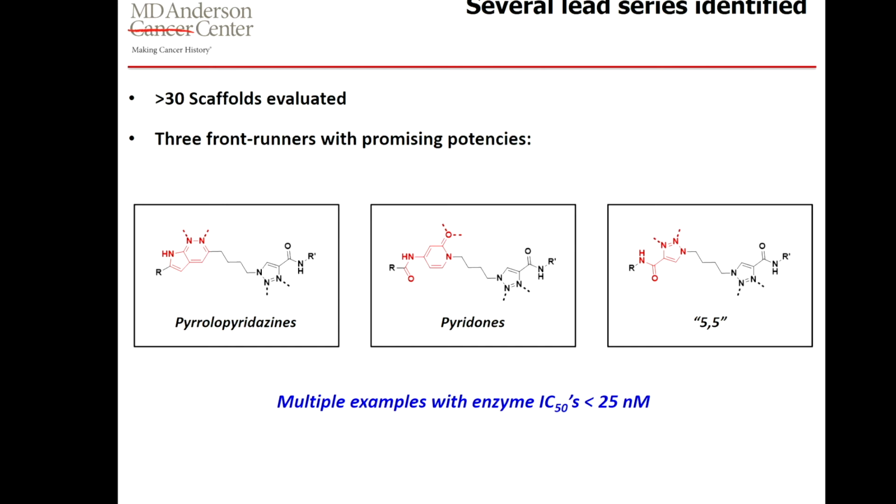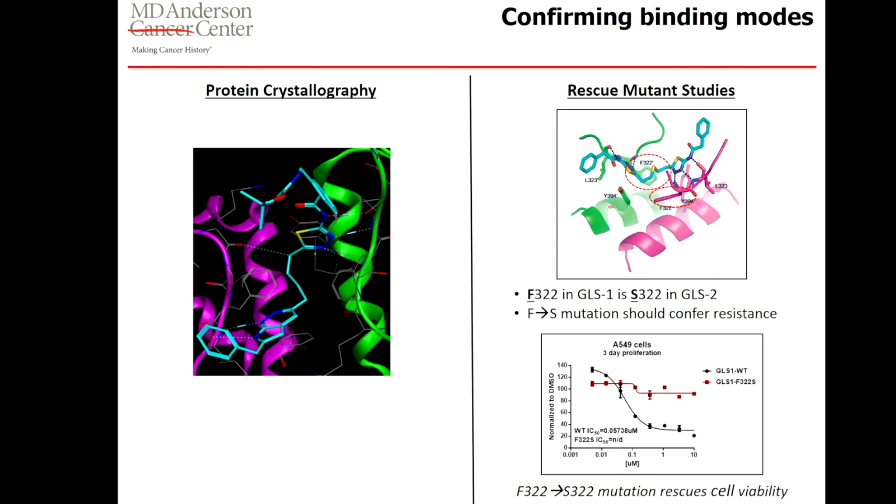Now, I've already mentioned a couple times that it's not enough just to get something that's active. It should be active for the reasons that you think it is. It helps you with your later design principles if you actually know what's going on. So an important thing here is we have activity. Are we confirming that we're getting that activity because we're binding to that site that I already showed? Because if it's not binding to that site, it's going to be very hard to design things based on that original crystal structure snapshot. Now, the easiest way to confirm that binding is to get a new crystal structure, and we were able to do that for one of the series, which I show here.